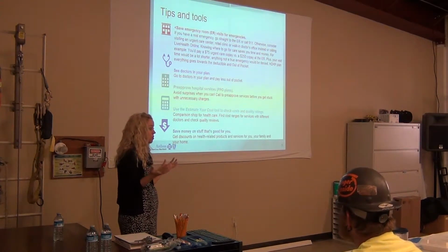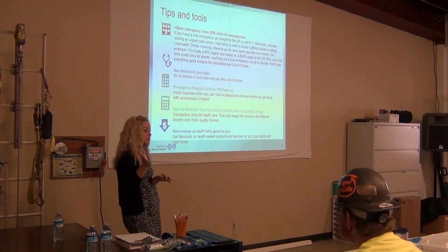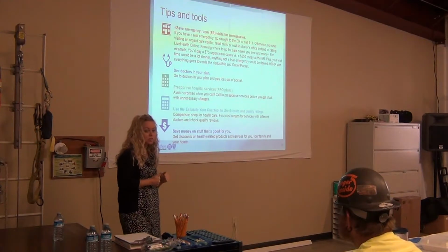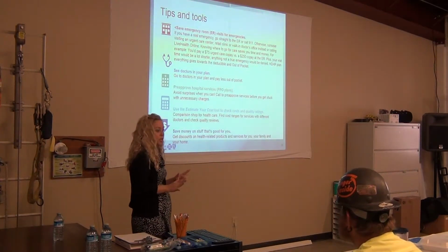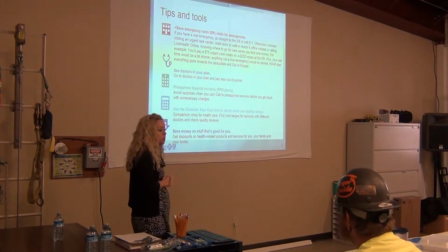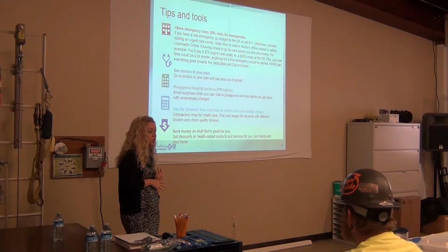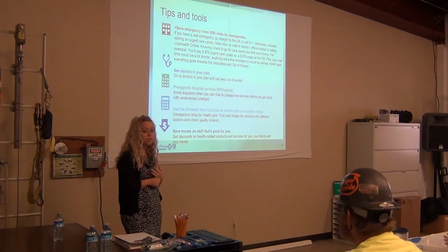Now, of course, if you are certain that you're having a heart attack or something like that, and it turns out to be something else, if you feel like your life's in danger, we want you to go, and we'll work on it on the back end. But try to save that for life or limb threatening events. See doctors in your plan. Download that app so that if you're traveling somewhere, you're able to search for providers and stay in network so you can get the best benefit.